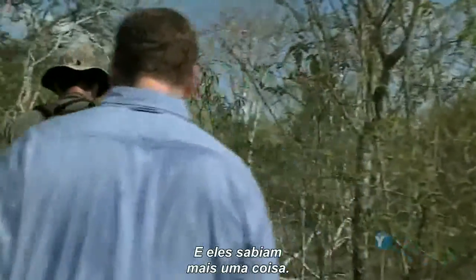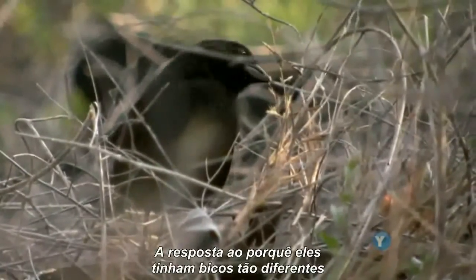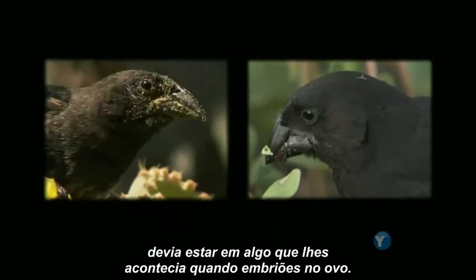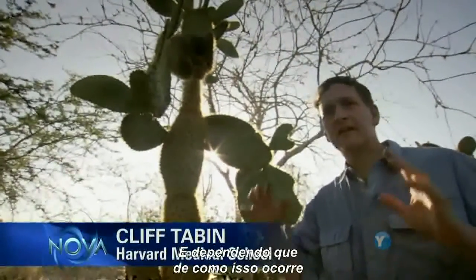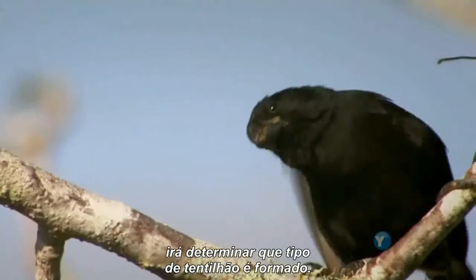And they knew something else. The finches are born with their beaks fully formed. So the answer to why they had such different beaks must lie in something that happened to them as embryos in the egg. Something amazing is happening inside those eggs. Genes are turning on and turning off. And depending on exactly how they turn on and off will determine what type of finches form.